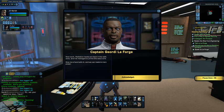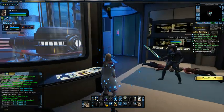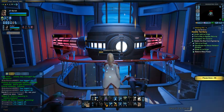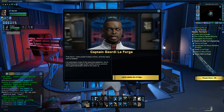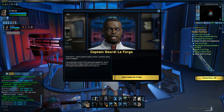Nice work. Radiation levels are back in the safe zone, and I've managed to prime the warp core. Give me a hand with it, and we can restore main power. That did it. Main power's back online, and warp core is stable. I've activated most of the security systems, but it looks like the bridge is still under enemy control. It's a good bet that's where the alien is.